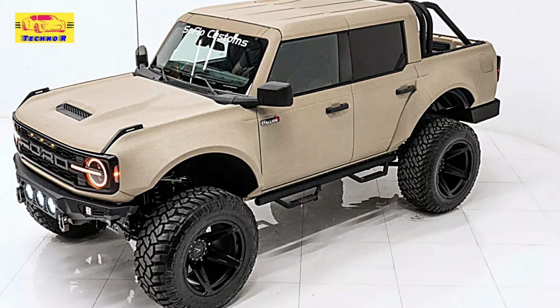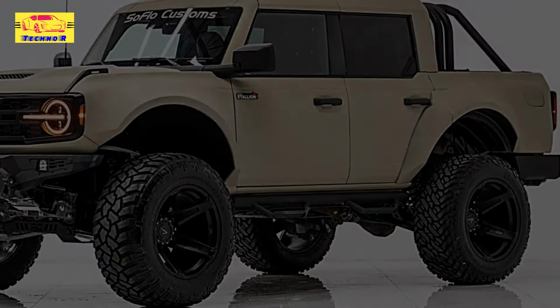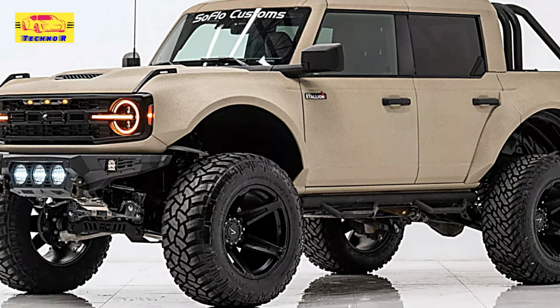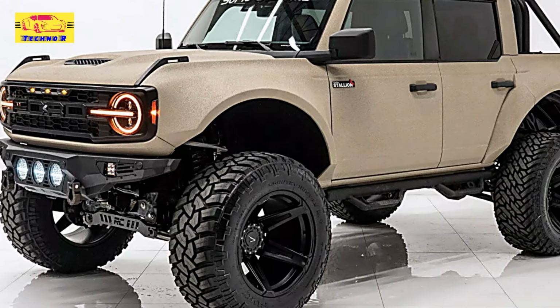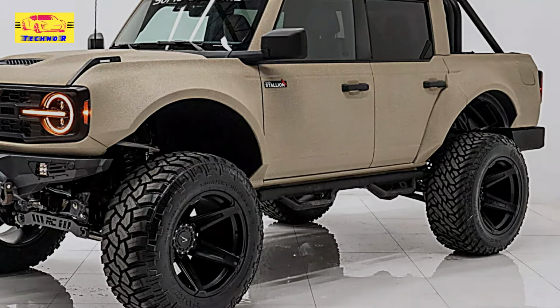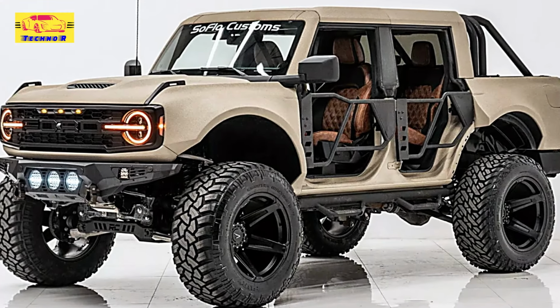Get ready to experience the next level of off-road customization with SoFlo Customs' latest creations, the V8-powered 2-door Jeep Wrangler Pickup and the rugged 4-door Ford Bronco Pickup. These unique builds combine the legendary off-road capabilities of two iconic SUVs with the practicality and utility of a pickup truck, resulting in vehicles that are as versatile as they are powerful.